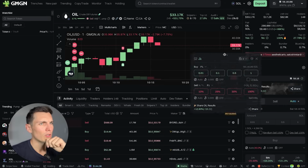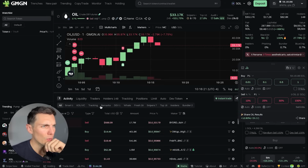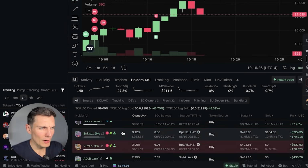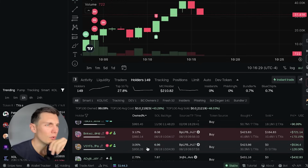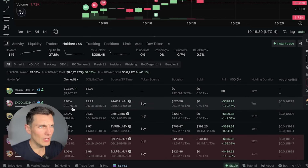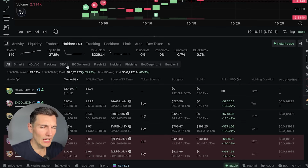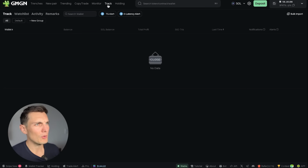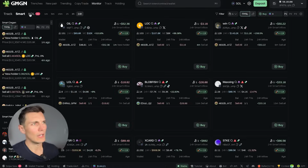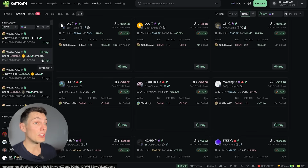What I like though on GMGN is the holders tab, because it's quite detailed and they can show you in red the cabal, so that means they received the token. It's really dense in data on GMGN, but sometimes the data is not updating as fast as I would like to. Of course, they have the wallet tracking, but what they have also is the monitor, and if you track some wallet, you can have it. The smart wallet, I tried it, it was okay, but it's not where I get most of the alpha.